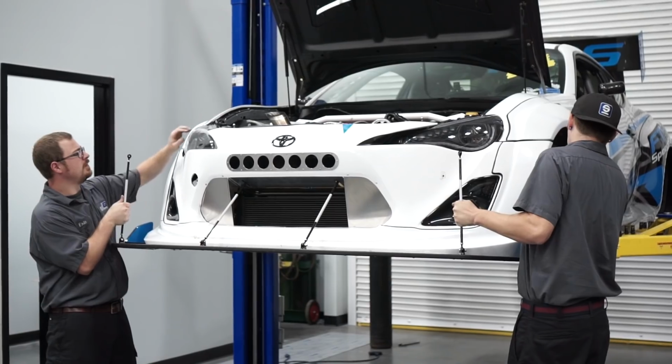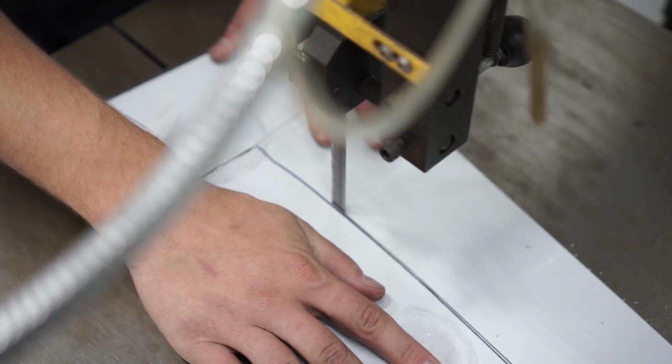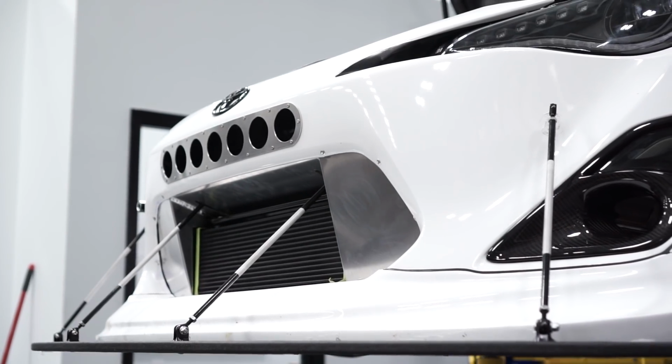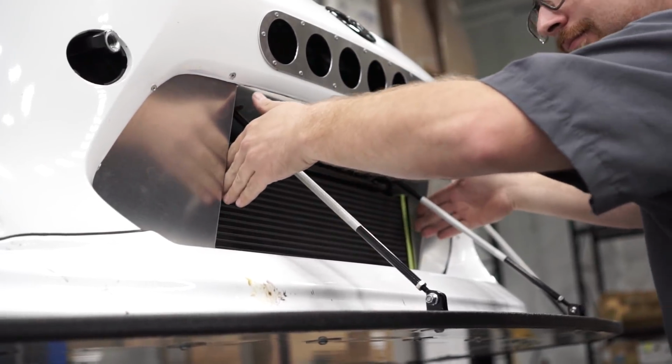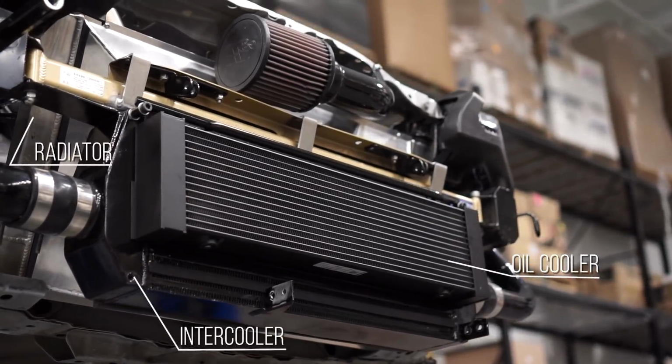So as soon as the car got back into the shop, our fabricators, Andrew and Eric, went right to work trying to address a new oil cooler system that's gonna keep temperatures lower, hopefully. They made a cowling ducting system that's gonna block all the air that would normally go through the outside of the bumpers around the intercooler and oil cooler setup. So now it's directly feeding into the oil cooler, the intercooler, and the radiator, and no air is gonna be escaping. It's all gonna be funneled right into that area to hopefully cool everything down.